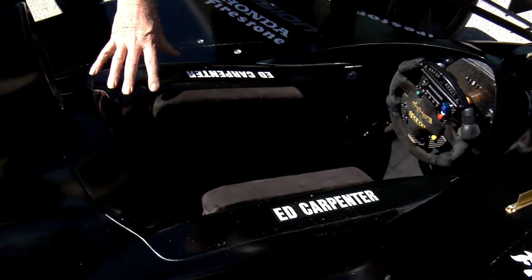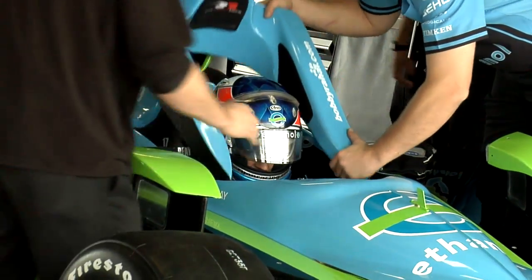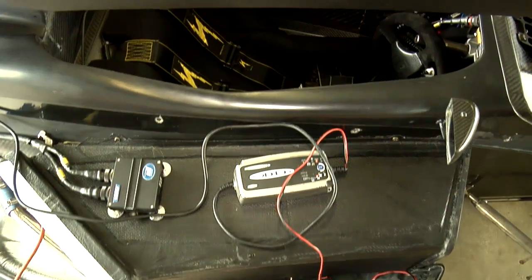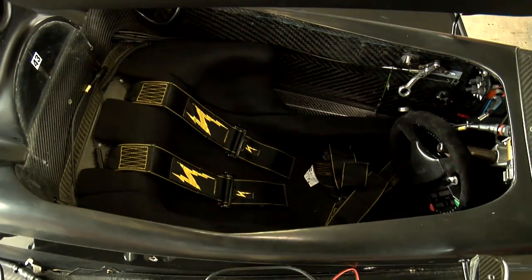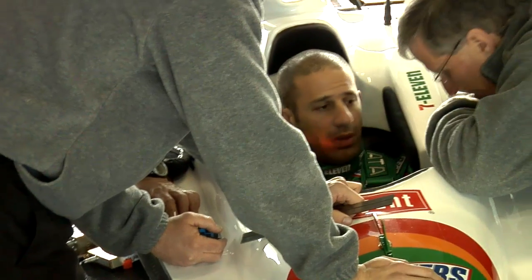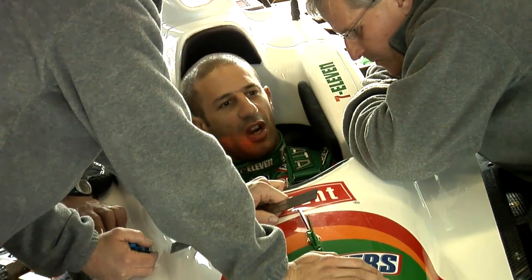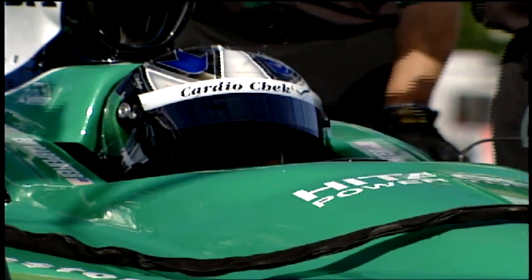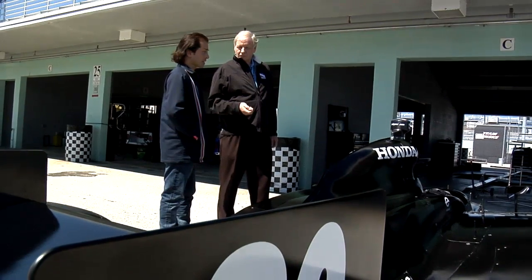We have a headrest structure around here. This has foam inside, and it's to protect the driver's head in an accident so that this compresses. Behind that we have a molded seat. Now this seat is made of a dense foam material, and it's actually molded to the driver's body. It fits every curvature of his body to hold him very securely in the cockpit, so that in a high impact condition he doesn't move in the car, because if he moves in the car, that's when you get an injury. Let's talk about aerodynamics.